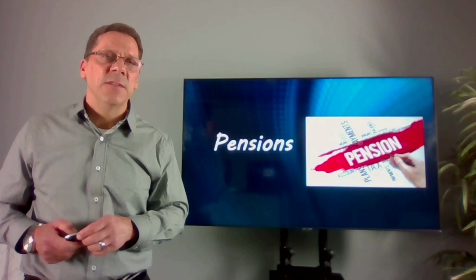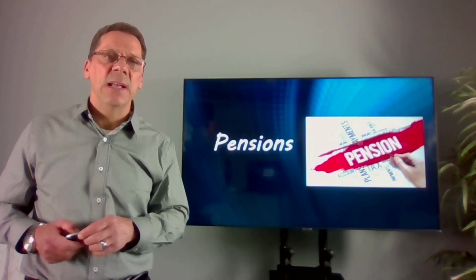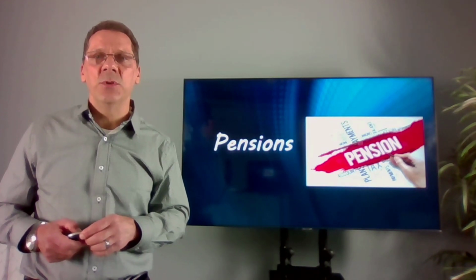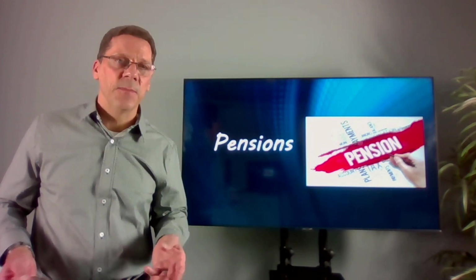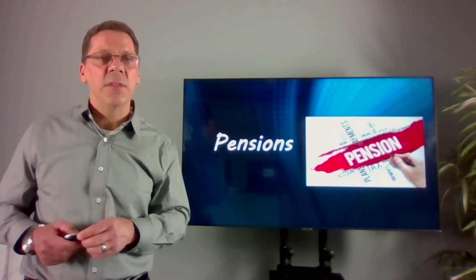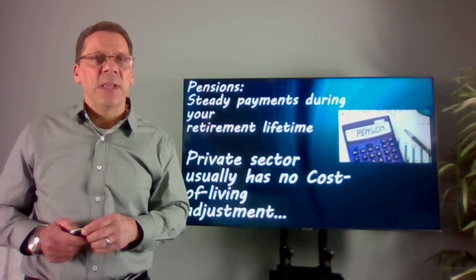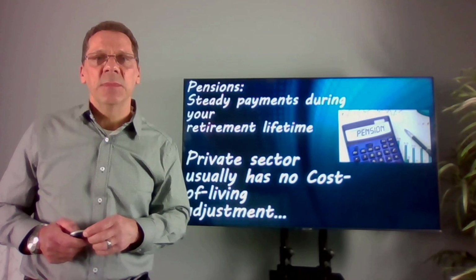Traditional pension plans have been disappearing from the workforce over the last couple of decades. So if you stand to receive a pension benefit when you retire, congratulations. But it's important to know how these programs work. Most private sector pension plans have no cost of living adjustment at all.